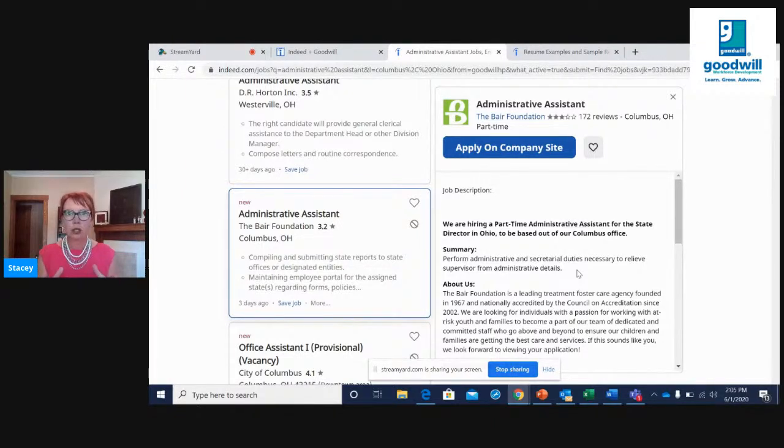Read everything it says, because you want to make sure that you have the experience and are qualified for that position, as well as, is this a company that you want to work for? So this one, the Bear Foundation, it's a part-time job. So make sure that, if you are looking for a part-time job, that you're applying to a part-time job and not a full-time job, and vice versa. So they are hiring a part-time administrative assistant for the state director in Ohio based out of the Columbus office.